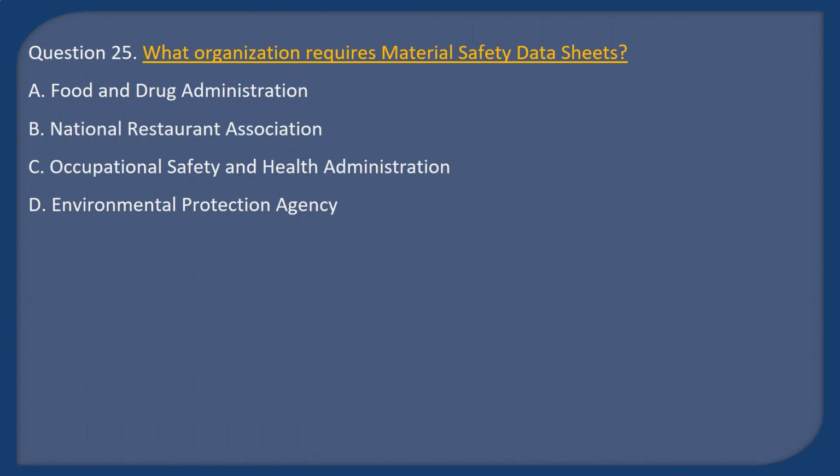Question 25. What organization requires material safety data sheets? A. Food and Drug Administration. B. National Restaurant Association. C. Occupational Safety and Health Administration. D. Environmental Protection Agency.